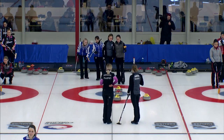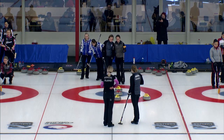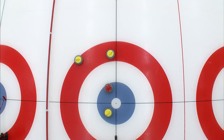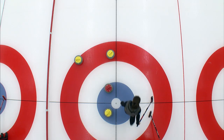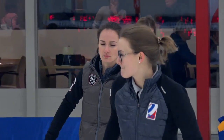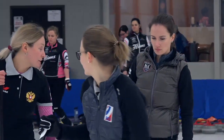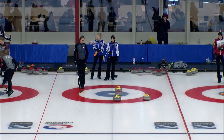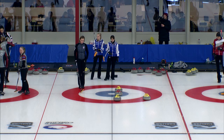So if you sit her over here, do you just block it up and force it to try and draw the corner just of the button? Throw the guard on it and she'll have to draw the button. Then she's been, Briar's been throwing takeouts the whole time here. Yeah, might be. I don't think she's thrown a draw yet, has she? Oh, yeah, in the first end she threw some draws.